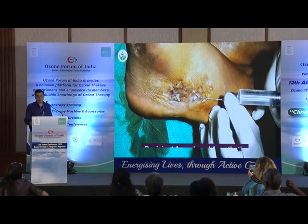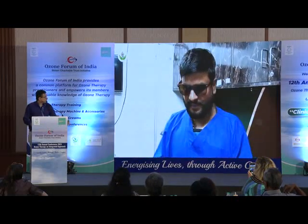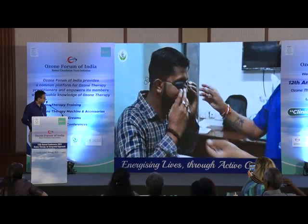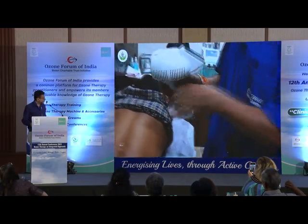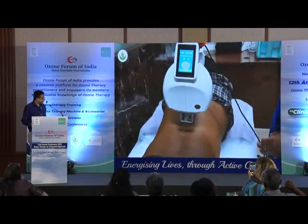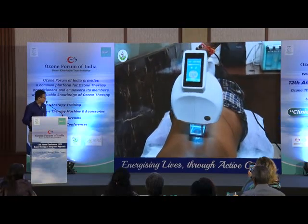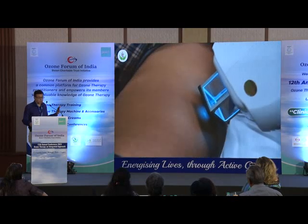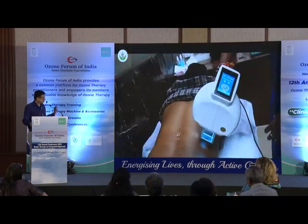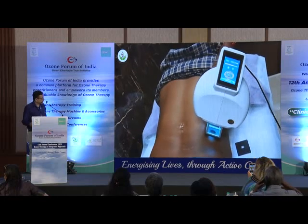I'll be showing you phototherapy and excimer. Phototherapy is very important. When you want to take a vitiligo patient, make sure you put them on phototherapy. So this is our team working with excimer laser and also the entire phototherapy. I have not kept a video of when I give major auto because all of you know major auto. So I'm not showing that for the time. This is how excimer laser is given. Very fast results for repigmentation. There were a lot of white patches you can see, and we are treating them with the excimer laser.